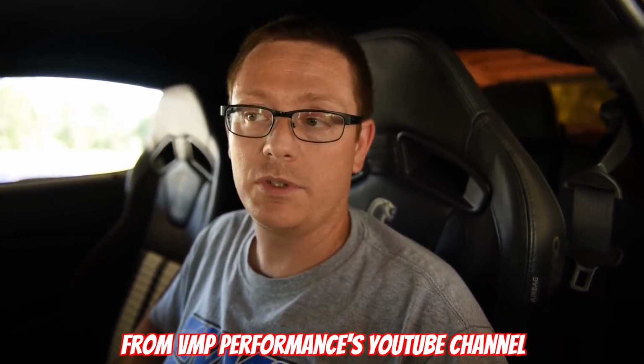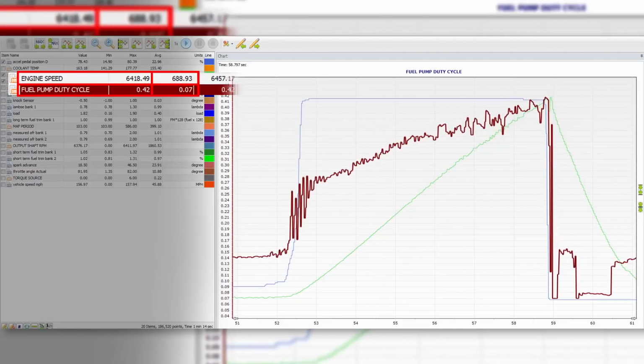Okay, so we just finished installing our fuel pump voltage boosters, and we just did another pull on the car, and they're doing a great job. Our fuel pump duty cycle went from 100% duty cycle at 5,800 down to 80% duty cycle all the way at 65. So we've basically added a solid 20 to 25% of capacity to the fuel system using the VMP booster.